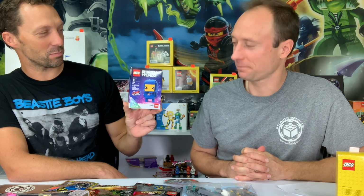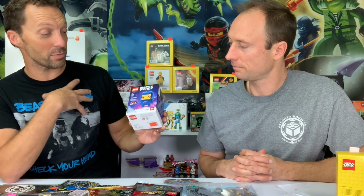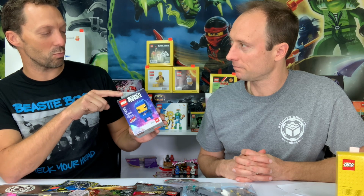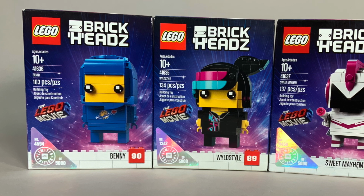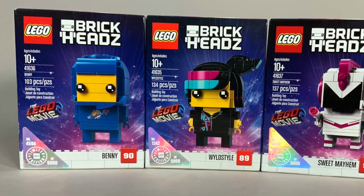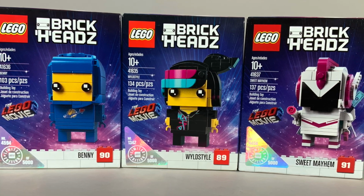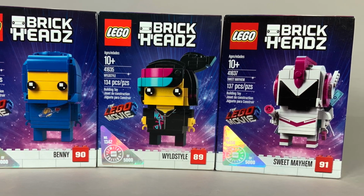This is the Target exclusive Brickheadz. And Target does a lot of exclusive stuff. What Target did is for their red card members, I'm a red card member, so I remember when this happened, you had basically 2 or 3 days to order. You could order one of these, and I'm pretty sure you bought it direct. It wasn't expensive, maybe $10 or $20. And you could only buy one as a red card member, I think. Or one of each. Okay.